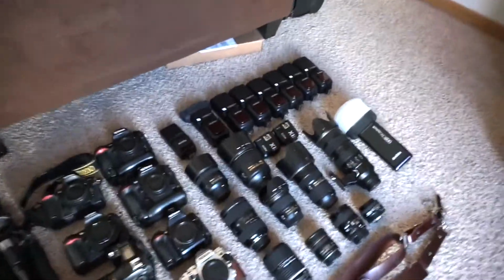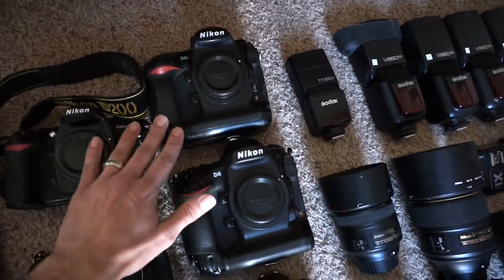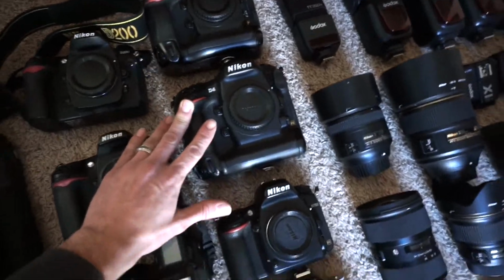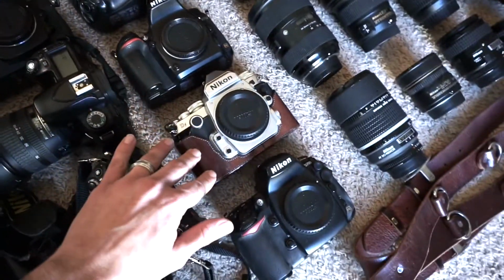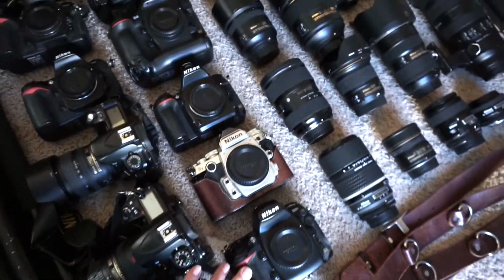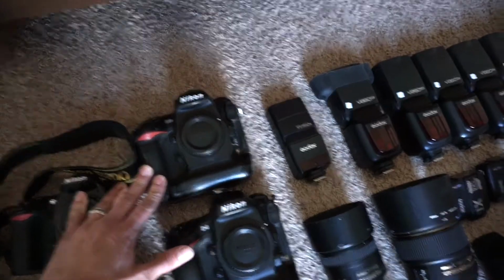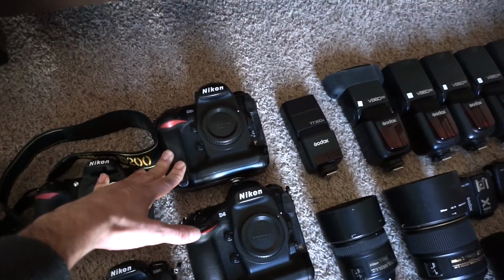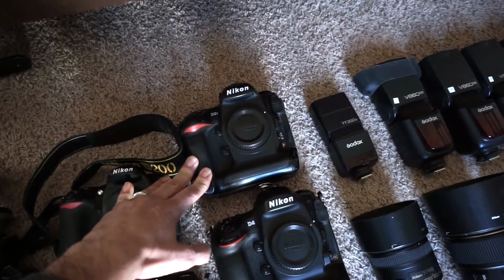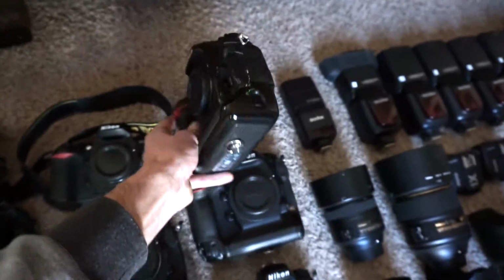So starting with the cameras, I have 5 primary full frame bodies. I have a D3s, a D4, a D750, a Df, and a D700. Probably my favorite camera out of all these is, surprisingly, the D3s, which is now quite a few years old. But I just really like the features and the button layout of this camera, and it just feels really solid in my hand.